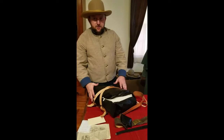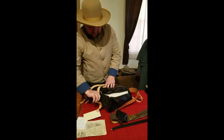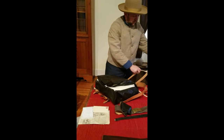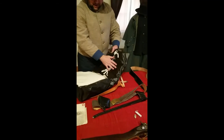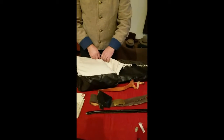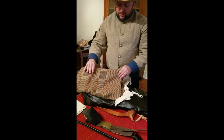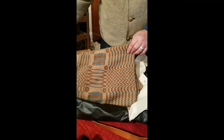Over here is the knapsack. It's basically a backpack, just like all the students carry at Walters State. And this is a Mexican War style knapsack. And here again, Confederates continued on using the same resources that were used in earlier conflicts. And inside, I have a blanket here, a shirt, a pair of socks in here. But the way I have mine set up is I have a civilian coverlet, and this coverlet is a cotton style blanket, but it's woven on looms, and this pattern of coverlet is a Tennessee pattern that is common to the state of Tennessee.